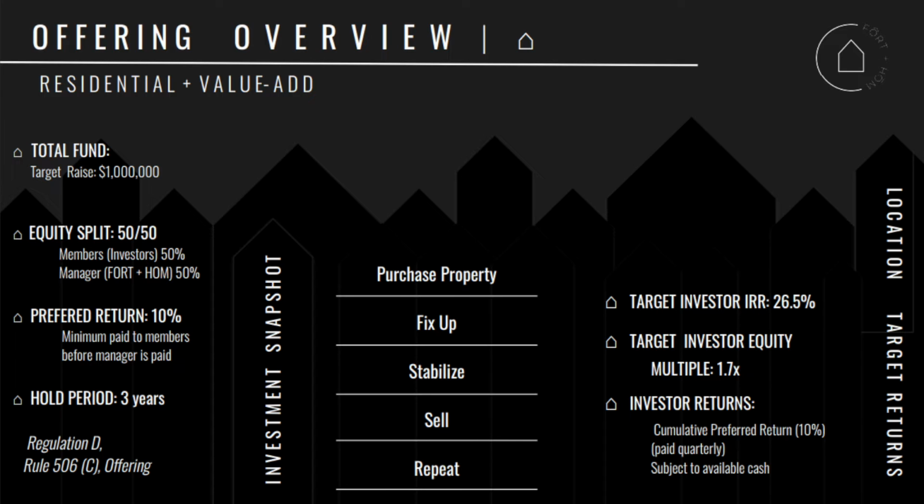100% of the positive cash flow in the business will be distributed to investors up to 10% annual return. This is called a preferred return based on performance. Anything above 10% return is split 50-50 with Fortin Home.